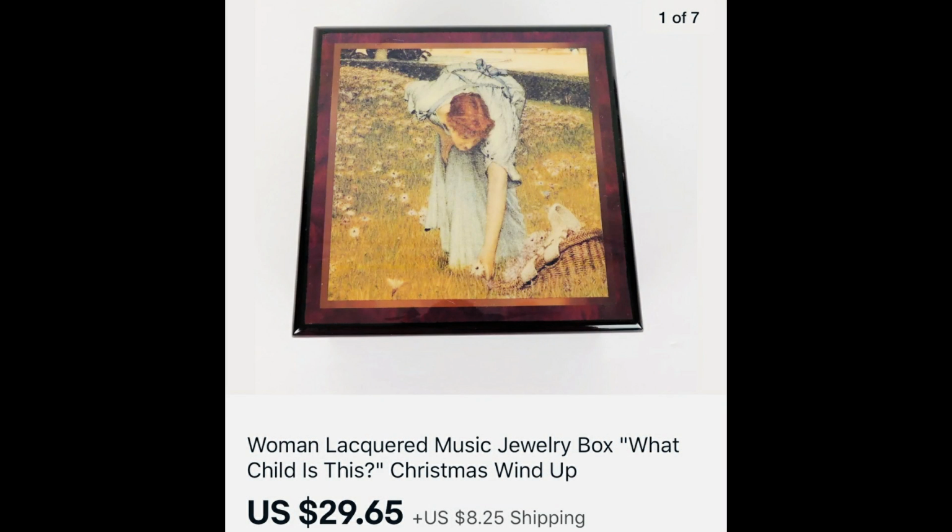This is a little music box. Right away it went in my cart. $29.65. Again, I'm going to guess I paid about $4.50 for it. Very rare do I pay over $5. And it played What Child Is This?